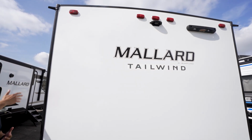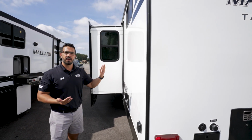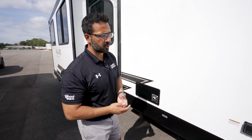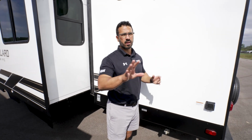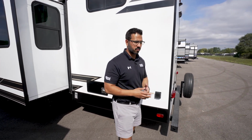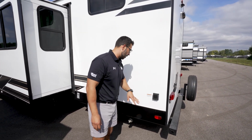So this one has a fully walkable roof, which it's always good to get up on your roof a couple times a year just for basic maintenance and inspection. And by the way, if you never want to get up there, I completely understand, folks. It's pretty darn high up off the ground. You can bring it into a Camping World, and the tech will get up there and inspect it for you just to make sure everything is on the up and up.